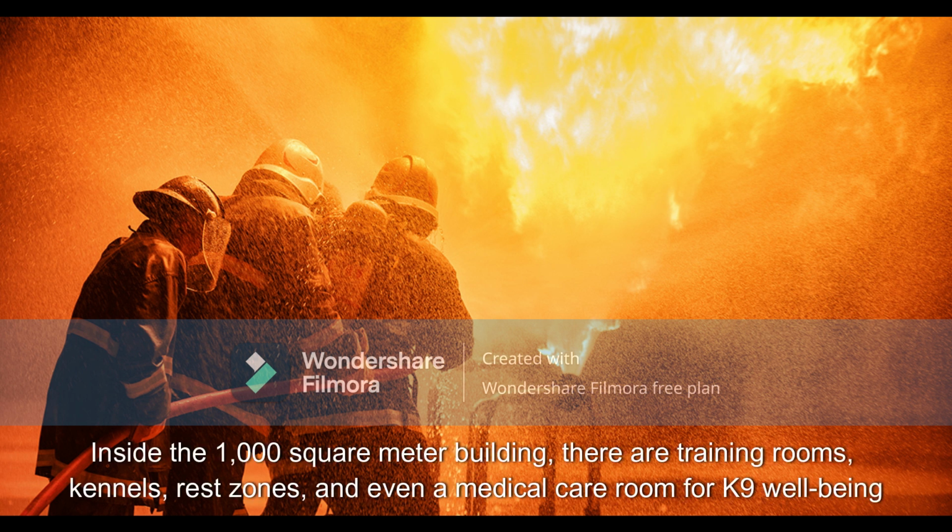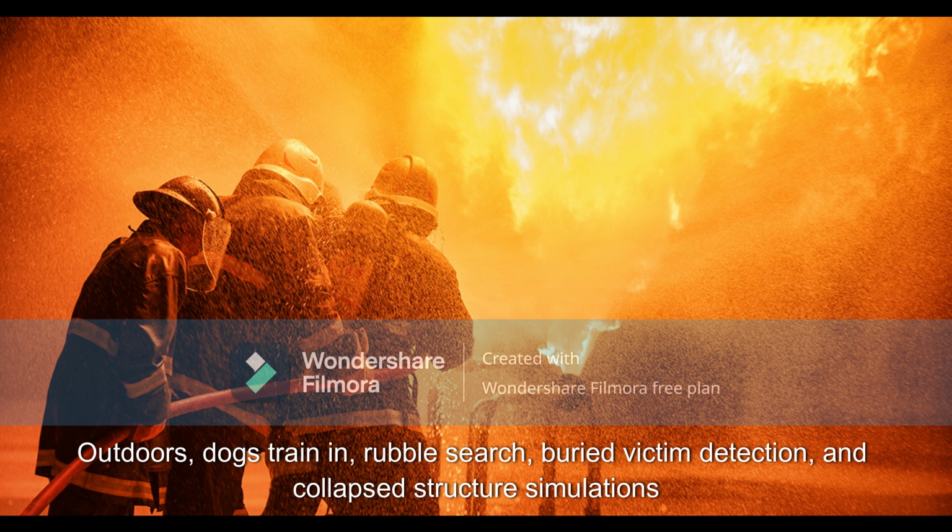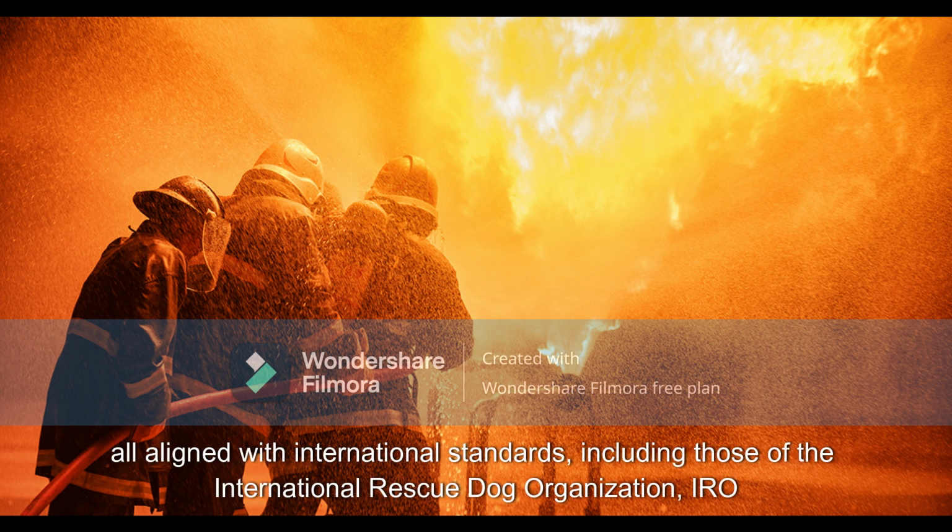Inside the 1,000-square-meter building, there are training rooms, kennels, rest zones, and even a medical care room for canine well-being. Outdoors, dogs train in rubble search, buried victim detection, and collapsed structure simulations, all aligned with international standards, including those of the International Rescue Dog Organization, IRO.